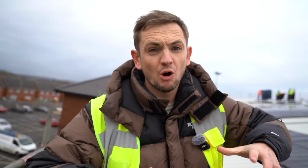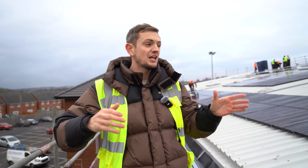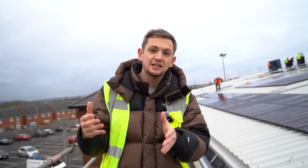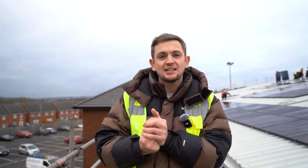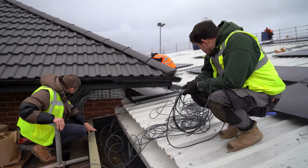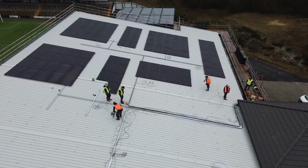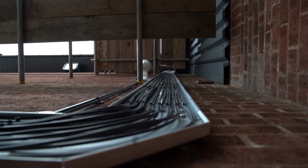Right, okay, so over half of the panels are now on the roof. All of the tray work is done, so the tray is what carries the DC cables. They're not just flying around on the roof, they're in containment. They run like a spider web off the roof and down to that alpha.